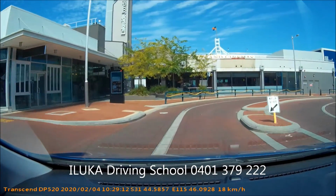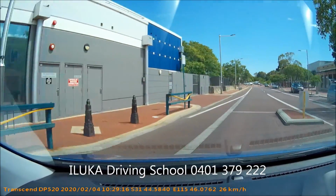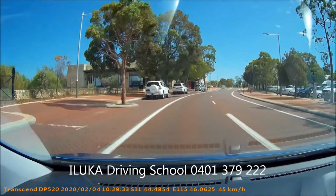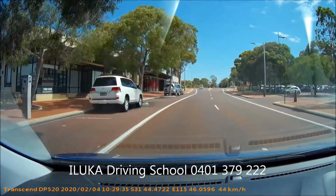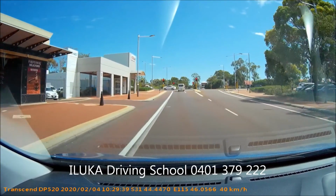If you cross that unbroken line in your driving test to get around a temporary obstacle, you will fail your test for breaking the law. Now we're coming down to the intersection of McClarty Avenue and Shenton Avenue, and as you can see, this 1-lane road now becomes 2 lanes at this intersection.